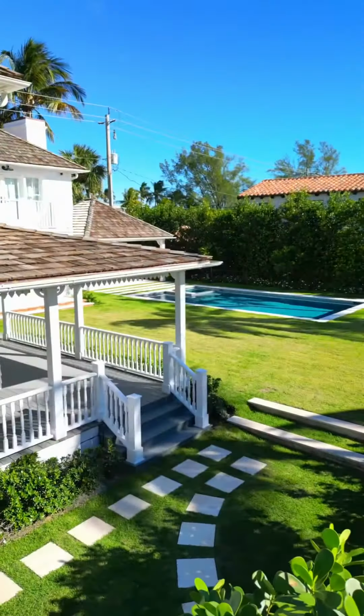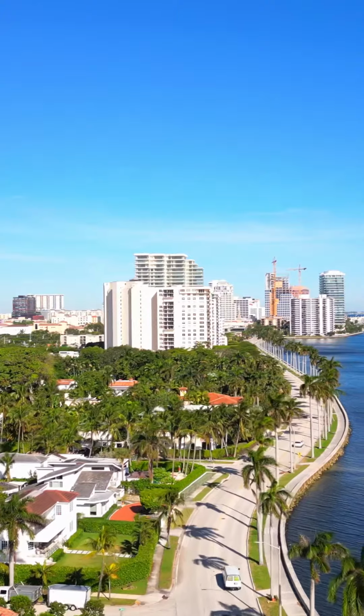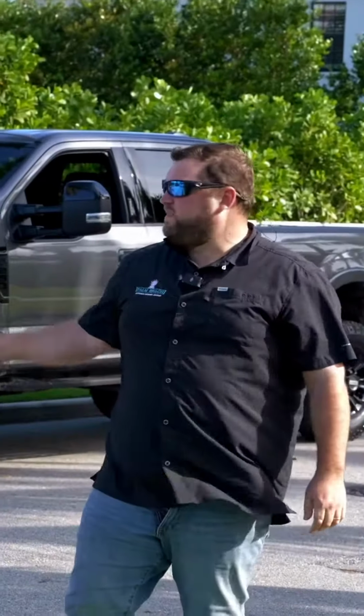Welcome to 201 Monceau Road in the heart of El Cid in West Palm Beach, where we did a project here a few months ago. Let's go take a look.